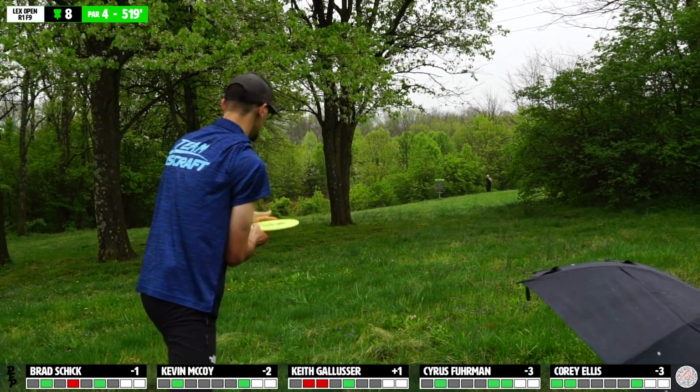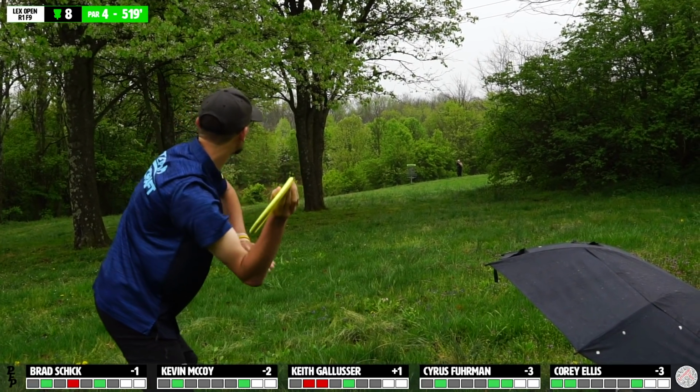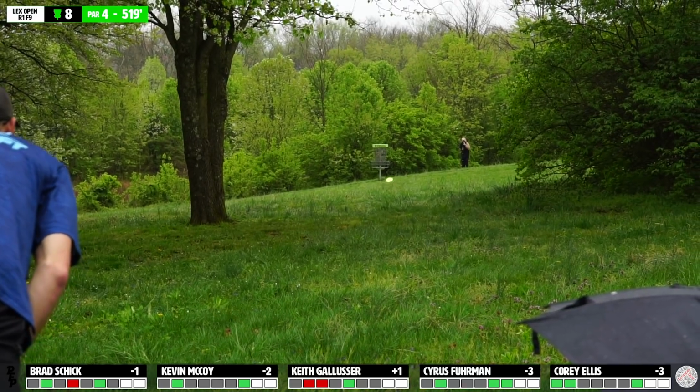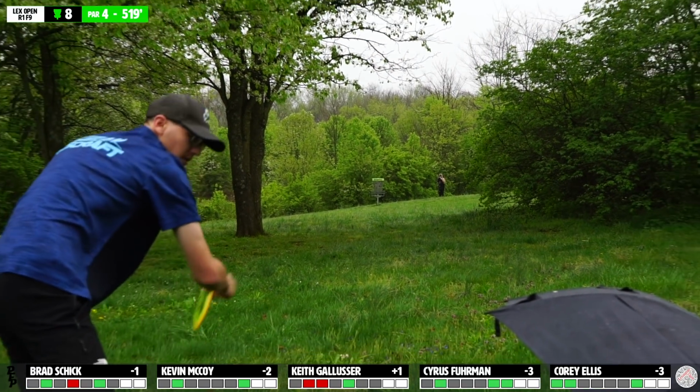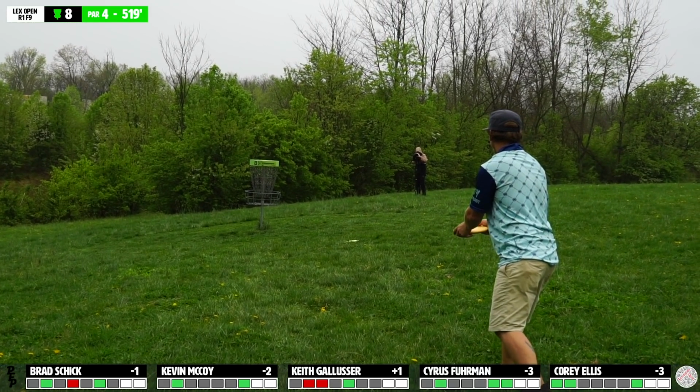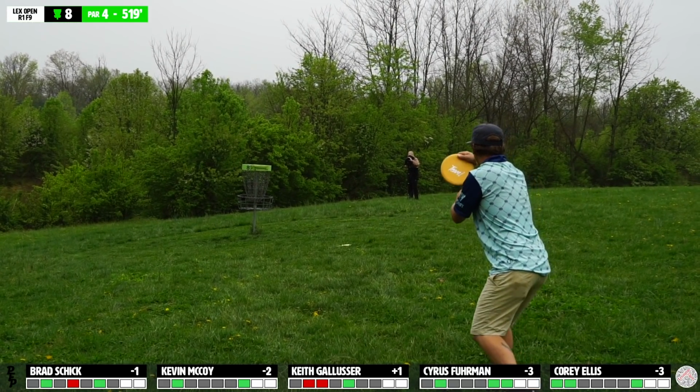Oh, yeah, he got farther up than I thought. Yeah, he outdrove the tree, so he's right in line with the basket. Oh, good branch. Yeah, that tree helped a lot. Still would have been fine, but rather be 5 feet than 15 feet. Especially in the rain.